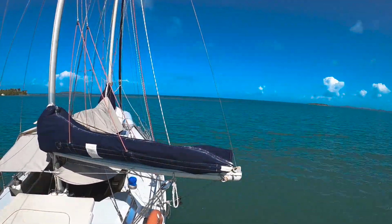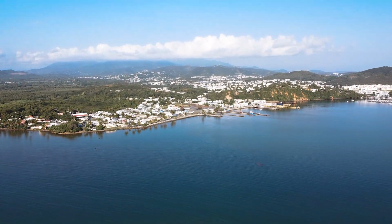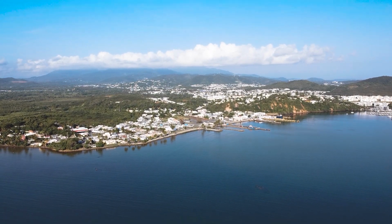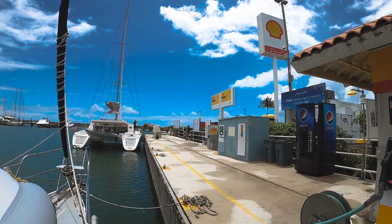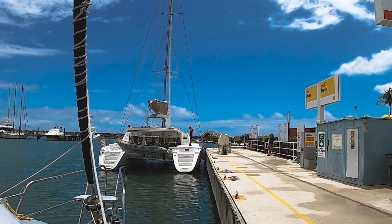After 3 weeks on our boat, 1 week at sea, and 2 of mandatory quarantine, it was finally time for some land walking. Just normal things at the fuel dock.